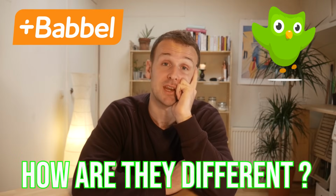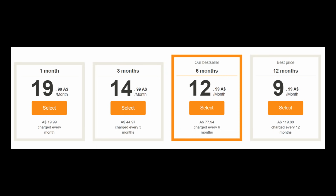So, how are they different? I think a big reason that Babbel has tens, whereas Duolingo has hundreds of millions of downloads, is the fact that it's free. Whereas Babbel gives you one free lesson, and after that it's approximately €10 a month, which in fairness is still a lot cheaper than most other materials on the market.